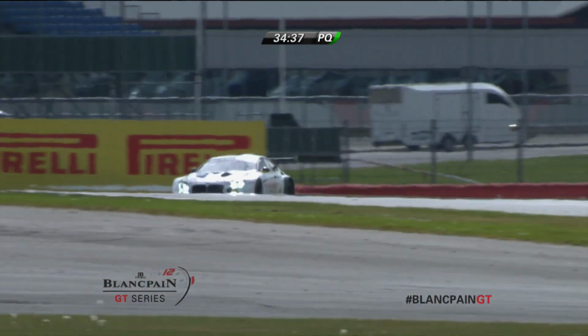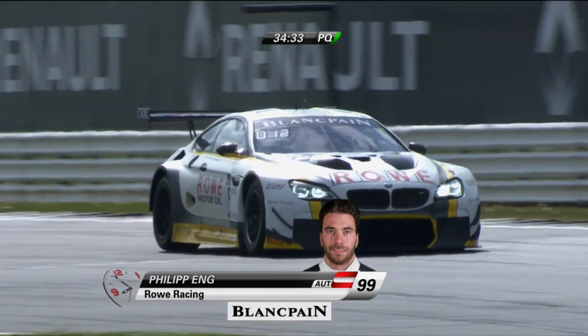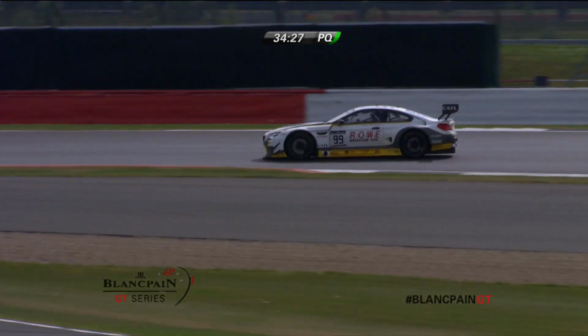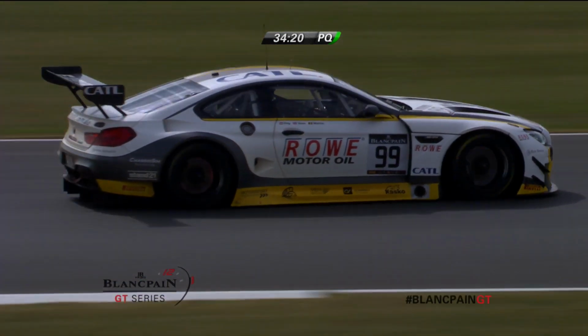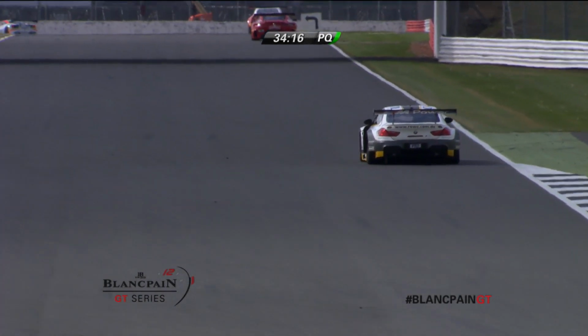So how's BMW getting on? We've talked about Philipp Eng in the 99, but he's 16th, the Austrian driver, former Porsche champion, multiple Porsche champion. How is 98, the other BMW car, getting on? Marcus Palttala is only 40th, which is a bit odd. Again, just a work and schedule. Yeah, true. So no massive, I would say, concerns at this stage.